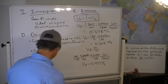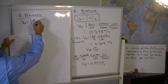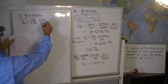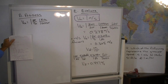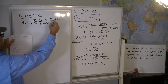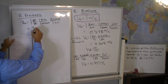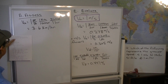So that's the answer to the multiple choice. All right, so we're going to convert 1 meter per second. And now we're headed to kilometers per hour. So we want 1 kilometer in the numerator and 1,000 meters in the denominator to cancel out the meters. And then if we stop there, that would be kilometers per second. But we want kilometers per hour, so we put 3,600 seconds in the numerator to cancel out the seconds in the denominator. And the 1 hour in the denominator, so we cancel out the seconds, we end up with kilometers per hour. You do the math on that, and that's 3.6 kilometers per hour. So the answer A is better than the B option.